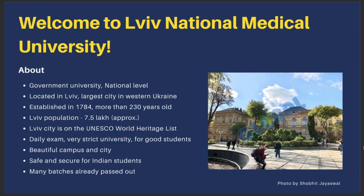So it becomes easy for you, because in so many universities in Ukraine, the hostels are far away, 4 or 5 kilometers away, and in many the departments are not at the same place. There is no particular campus. So Lviv is a very good option. It is one of the best medical universities in Ukraine, and I rank it among the top 3 medical universities in Ukraine for an Indian student.